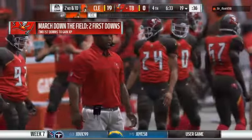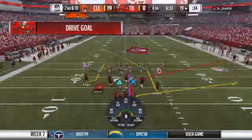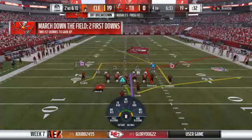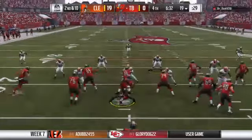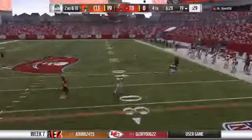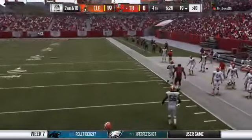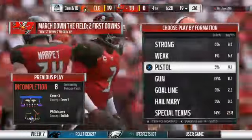Now the first play of the drive there is incomplete. After the incomplete pass, here now is 2nd and 10. Throwing again, Winston on 2nd and 10. He's going to look deep down the field. So the long attempt falls innocently to the ground, and it brings up 3rd.